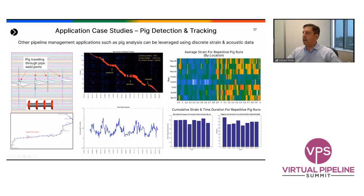We can also use that to track sequential data. And that can show pig runs where we may have slowdowns here from the pig coming down the pipeline correlated to slowdown on flow. And then in cases, stoppages of that pig, which again are very valuable information to know from a pipeline operations perspective under a digital transformation. We can also provide analysis on sequential pig runs in terms of time, average strain, total strain from the pipe that was exhibited from the pig run, as well as time as well.